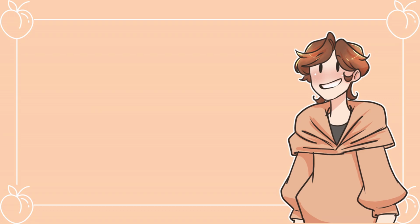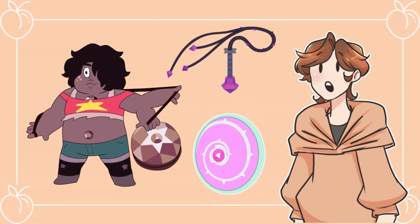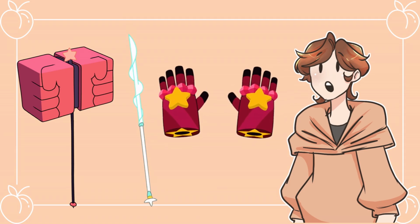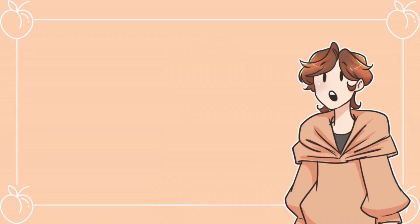Step 2. Pick a weapon. So for most of the time for fusion weapons, the two gems' weapons are also fused, i.e. Smoky Quartz's yo-yo is Amethyst's whip and Steven's shield, Sardonyx's hammer is Pearl's spear and Garnet's gauntlets. The issue with Padparadscha is that she's a sapphire, which I don't think they have weapons. They don't draw any weapons out when they are standalone, and when Garnet draws her weapons, it's just two of Ruby's gauntlets. So I have reason to believe that it just doubles the other half's weapons.